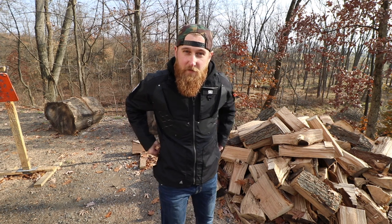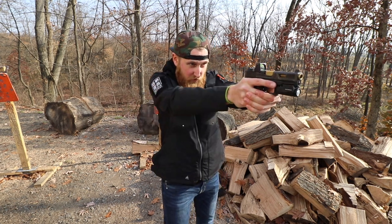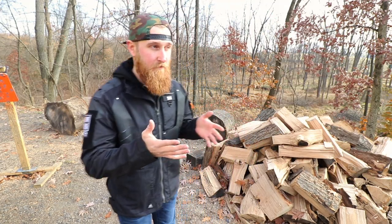Now with the snaps and the zippers on the side, I basically just grab everything up front like I'm only wearing a hoodie, pull it straight up, and everything is completely clear of my gun. I can pull it out, draw, no obstruction. Here's a better idea of what that would look like in real time.